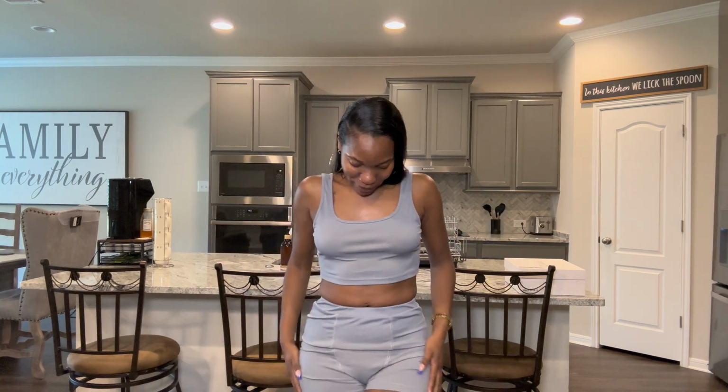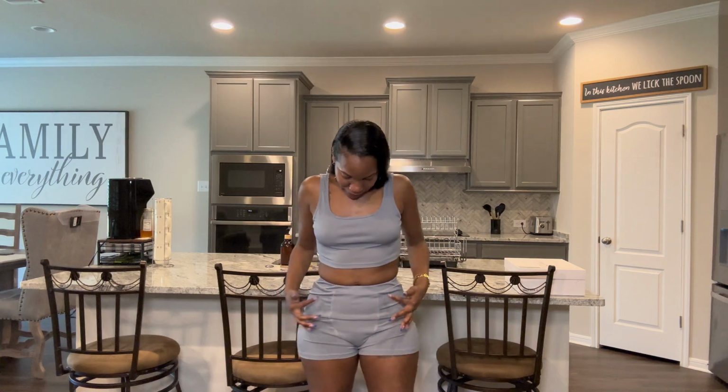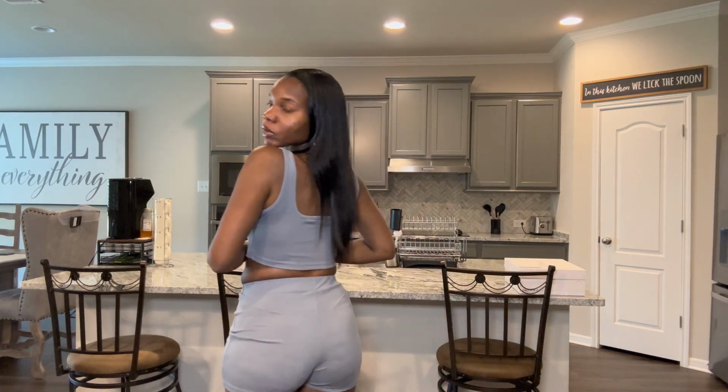But this definitely reminds me of the skims sets. It has a little detail right here like those do, and then the top is super simple. But this is definitely cute, definitely recommend.